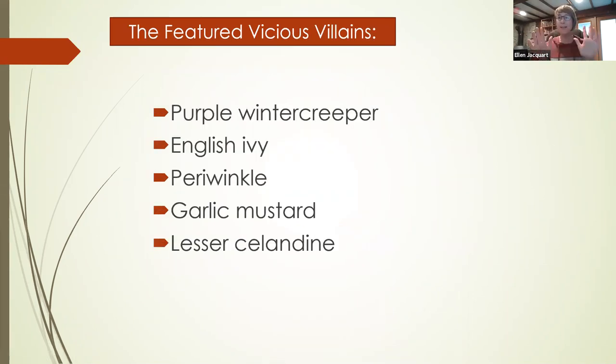Okay, so on to the invasive species. And what I'm going to do right now as I talk, if I can find this, and I can, I'm going to launch a simple poll.